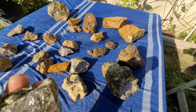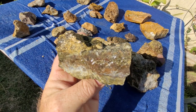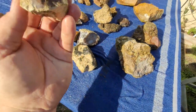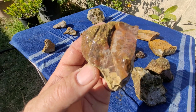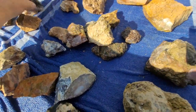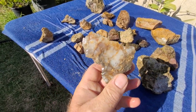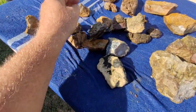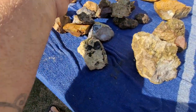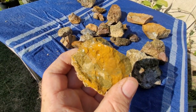Another agate inside the crust. That's a piece off of that big one there. Another very cool golden spider veined agate. All courtesy of the Mustard River. Sleeping Beauty, Mustard River. There's some mustard right there, as a matter of fact.